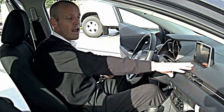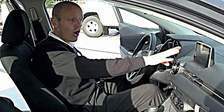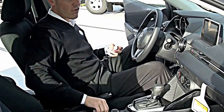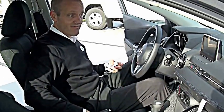This unit, if you want to add the navigation, you can add that as an extra cost feature, but you're not obligated to get it, but it's all set up for it when you're ready to go. It has a great stereo system. It's nice. I mean, it's got a really nice factory stereo system. And again, this is standard. This is just how it comes.